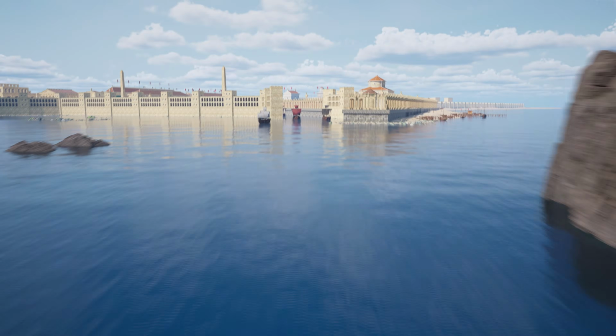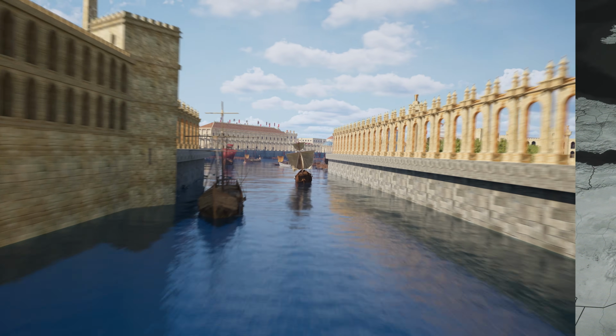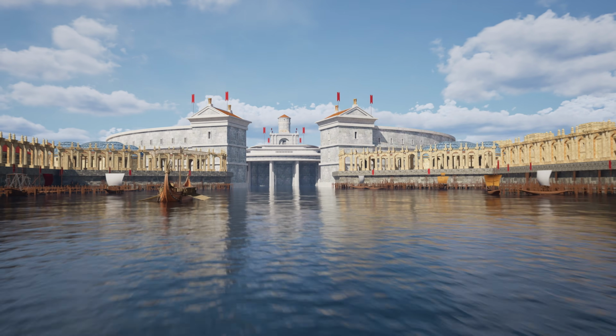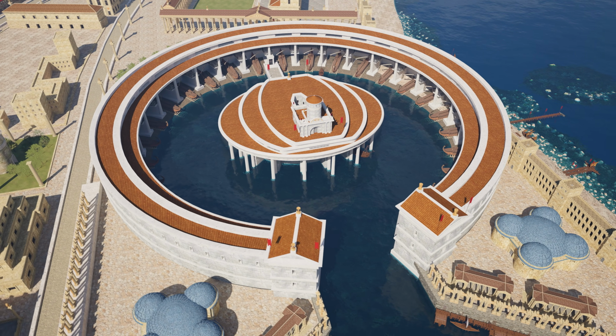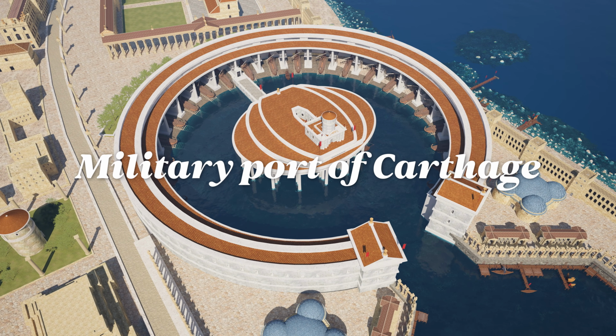As you approach the city of Carthage, located in modern-day Tunisia, nothing seems out of the ordinary. Merchant ships enter and leave the city, loading and unloading goods from across the Mediterranean. Nothing unusual. But hidden behind the outer walls is something far more advanced. This is the military port of Carthage, specially designed for war.